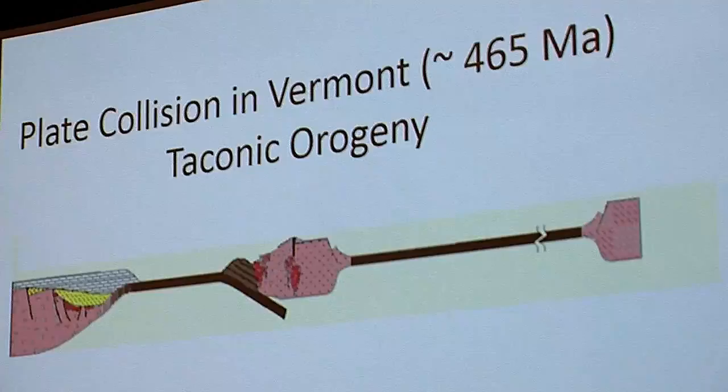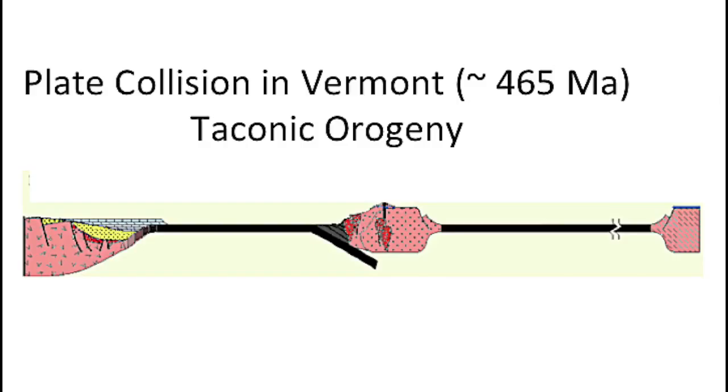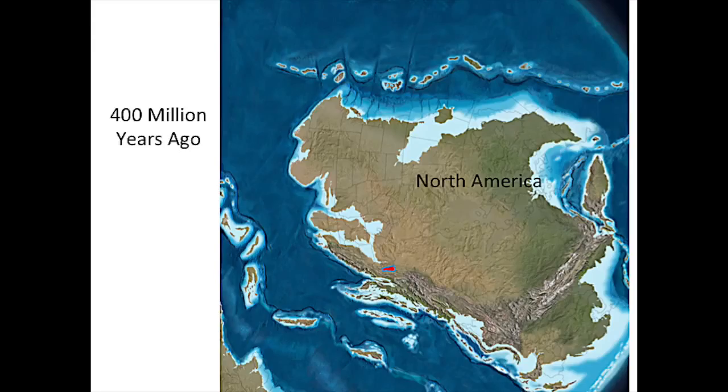What happens, the ocean plate disappears, the volcanic arc collides with the edge of the continent and actually moves up on top of the continent. And the continent sinks, the layers become bent, they become heated, put under high pressure, and the Green Mountains formed at that point, roughly.